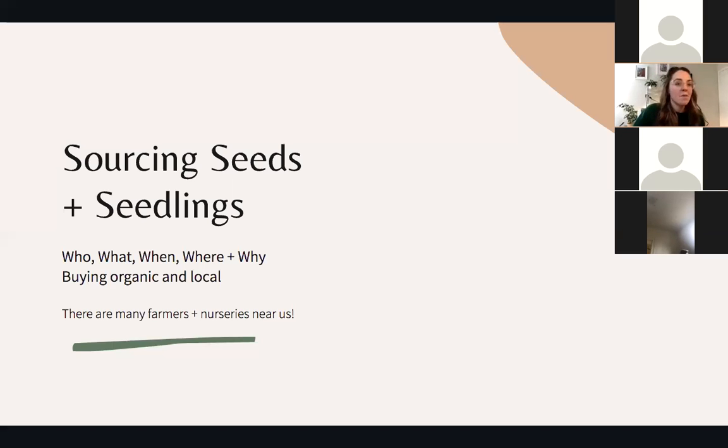So we'll have tomatoes, sweet peppers, hot peppers, kale, zucchini, cucumbers, and a bunch of different companion plants, including calendula and nasturtium, which are always my go-tos to include in the garden. Because again, they're great for your salads, but they add some beautiful color and bring in beneficial insects.